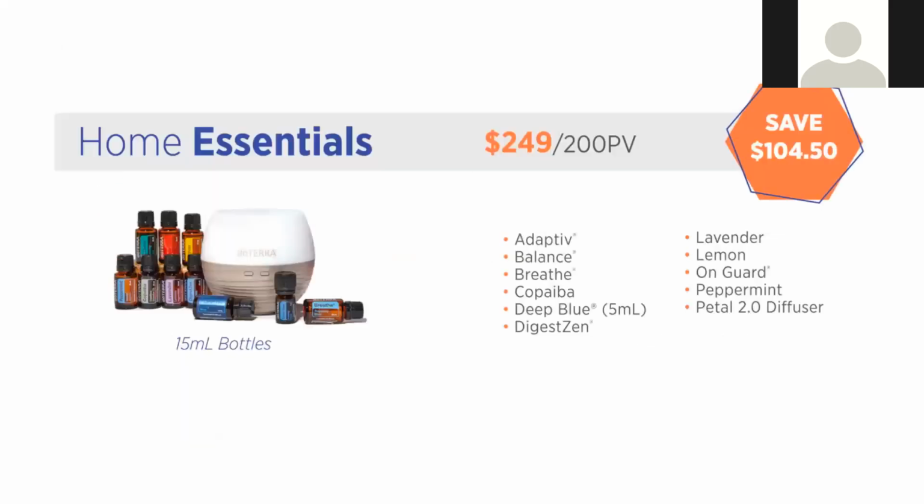The Home Essentials Kit is great if you are just feeling called to the essential oils today. You'll still get that citrus promo that I mentioned, and you'll get these 10 oils in the full size 15 ml bottles. So you'll get about 250 drops in each. The Deep Blue is in a smaller bottle. That's just the only way it comes. You'll also have Adaptiv in here, which is the mental health blend.